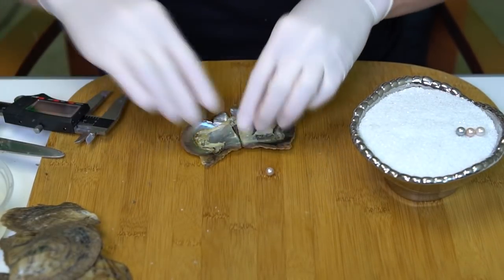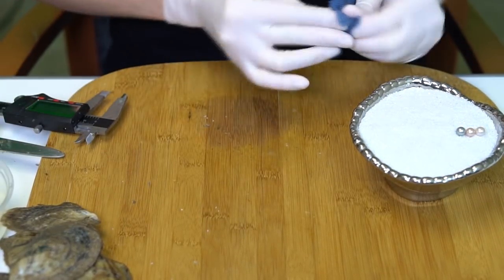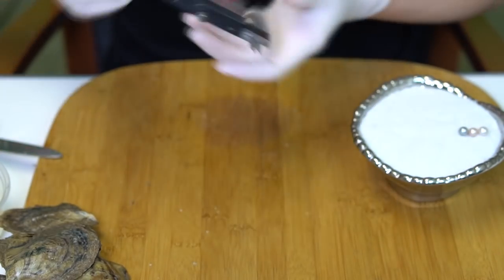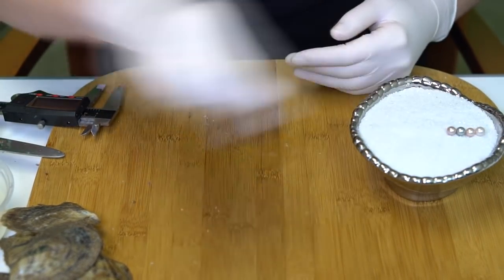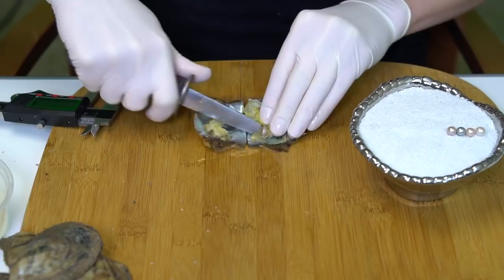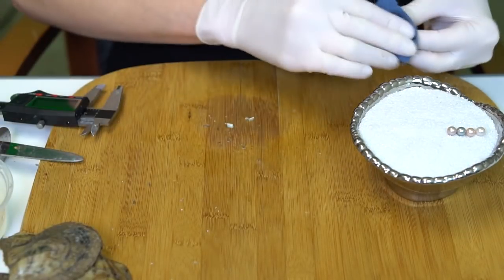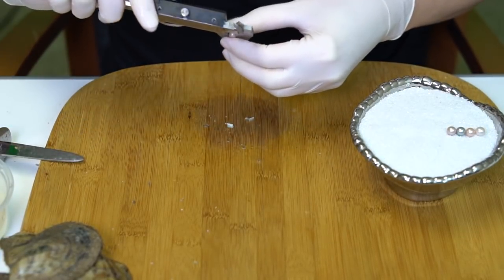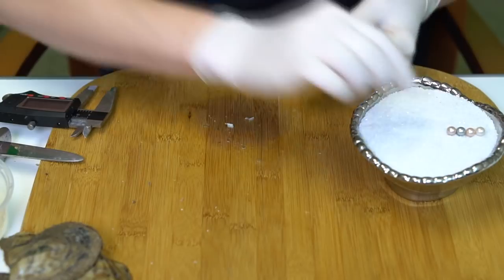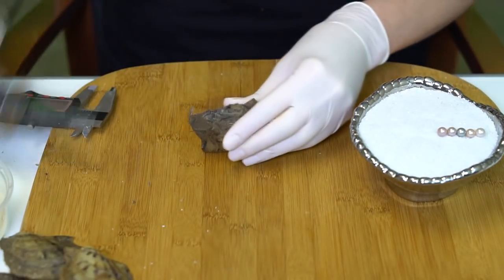This one is a pink. Maybe has a little more purple to it than that last one. 7.27. This one is really unique. It's kind of like a creamy pinky purple. It's just got a really different kind of creamy look to it. 7.27. Almost like a dark, maybe even a dark silvery cream, if that makes any sense.